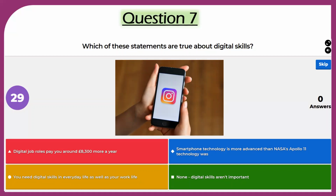Okay, so they're actually mostly all true. So digital job roles do pay you on average more money a year. So you do need digital skills in your everyday life. So if you're using your phone, if you're shopping online, using social media, I don't know if anyone's got an internet banking app on the phone, that's digital skills.